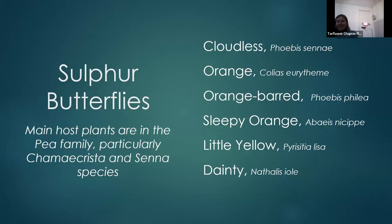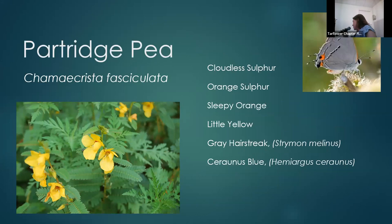All right, so next we'll talk about our sulfur butterflies, and here's a list of some of the ones that can be found in Florida. We do have some non-native sulfur butterflies in Florida that were introduced, but that's okay. So the first plant we'll talk about is partridge pea. And this is probably the most popular plant.